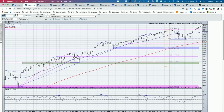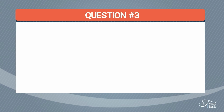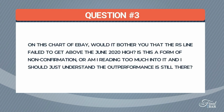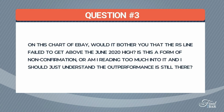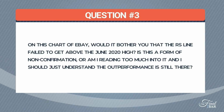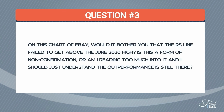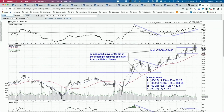Let's see, on the chart of eBay, would it bother you that the relative strength line failed to get above the June 2020 high? Is this a form of non-confirmation, or am I reading too much into it and I should just understand the outperformance is still there? I think you're talking about this, I believe, which is when the stock is making new highs here and getting above its June 2020 high, but the relative strength is not quite doing it.